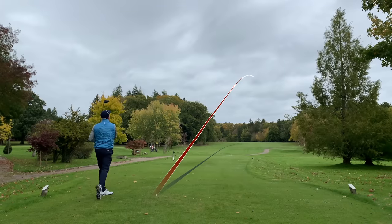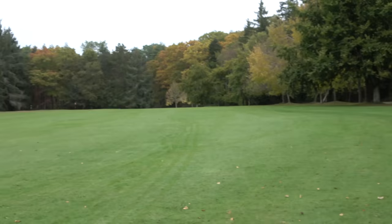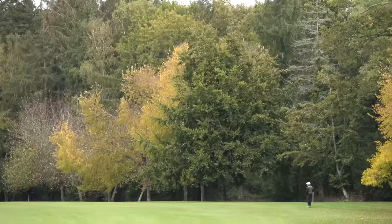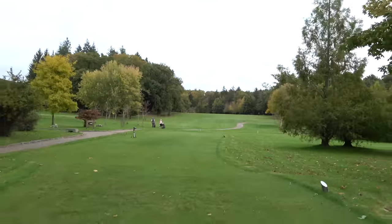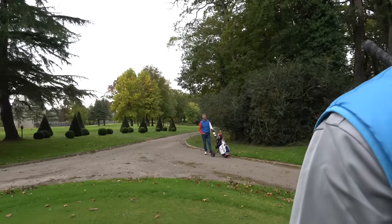That's going a little bit right. A little bit right up there, towards Jordan. I think that's okay though, isn't it? There's a lot of room on this hole, it's quite wide. But it'll do, I think. The old spectators over there.